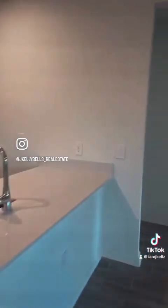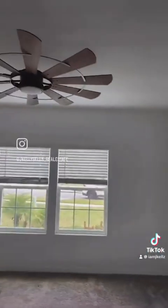So this is wonderful if you have in-laws that are moving in, or if you have adult children that need their private space. This is perfect. And look at this wonderful room. Look at all this space. And look at that ceiling fan. This home has tons of personality.